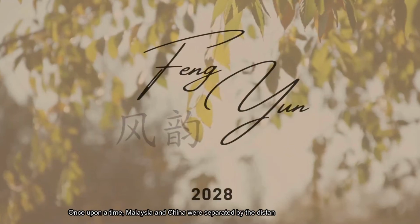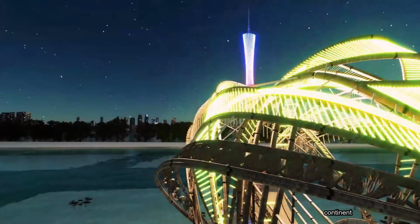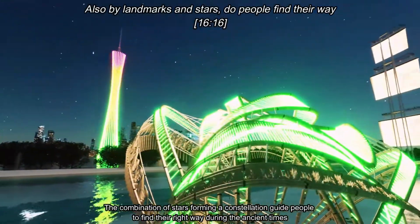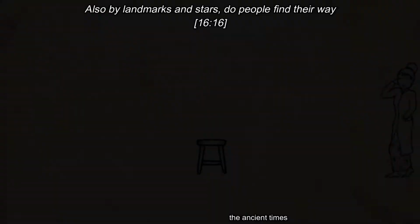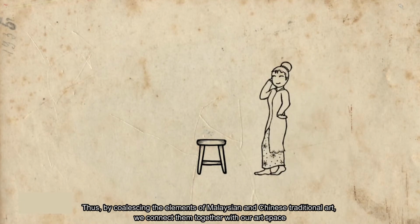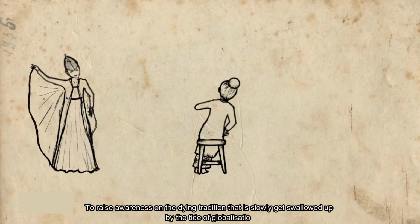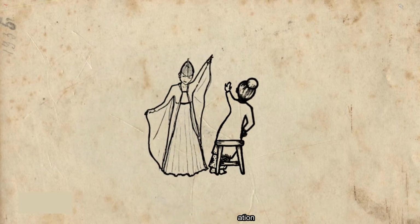Once upon a time, Malaysia and China were separated by the distance between two continents, also by landmarks and stars to help people find their way. The combination of stars forming a constellation guided people to find their right way during ancient times. Thus, by coalescing the elements of Malaysian and Chinese traditional art, we connect them together with our art space to raise awareness of the dying tradition that is slowly being swallowed up by the tide of globalization.